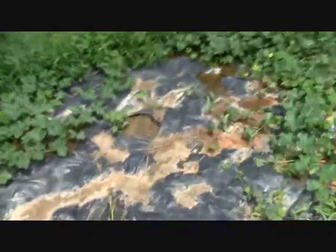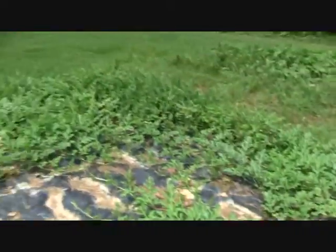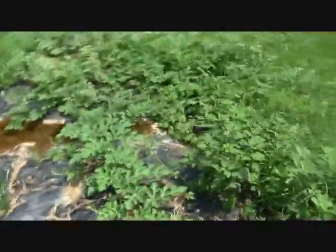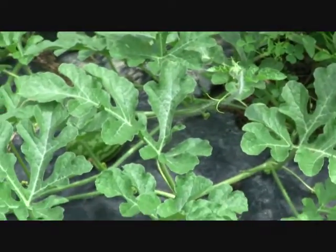Speaking of watermelons, they're doing a little bit better. I've actually got a few little melons. There's one. I think I've counted 4 so far. And the plants, you know, there's a lot of weeds in here, but the melons are doing pretty good. I've been Miracle-Gro-ing them every week. They're growing right there. Some more melons. There's one. And there's one.